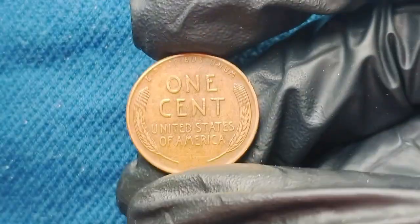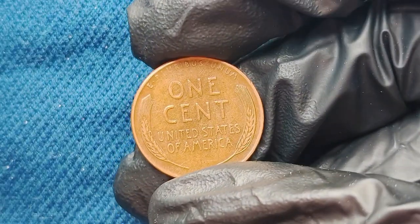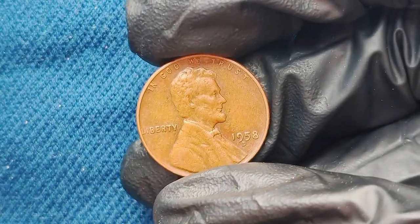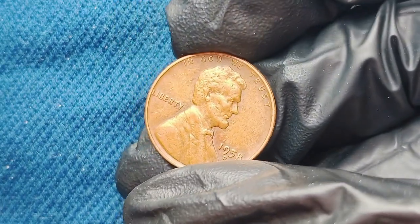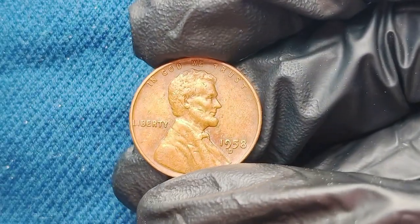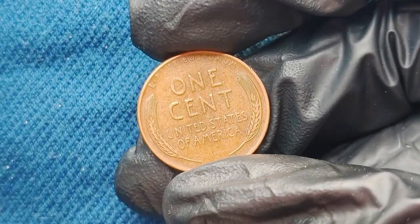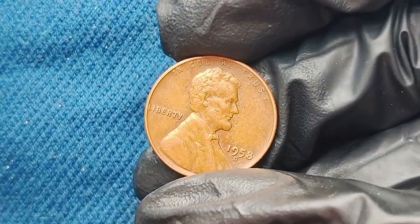And as we reach the climax of our story, picture the ultimate scenario. You hold a 1958 Lincoln cent, pristine, error-laden, and ready for the market. You walk into an auction, and suddenly, the world stops. Bidders rise, paddles fly, and the penny that once seemed like a simple piece of copper now commands hundreds of thousands of dollars. The room erupts, cameras flash, and you, the discoverer, hold the power of a fortune in your hand. This is not fiction. This is the reality of the 1958 Lincoln cent.